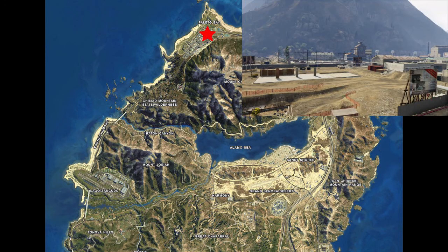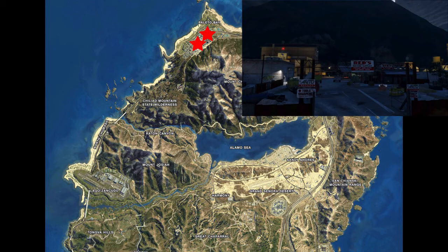Pegasus doesn't just offer helicopters, they also sell tanks. Here are their delivery locations.